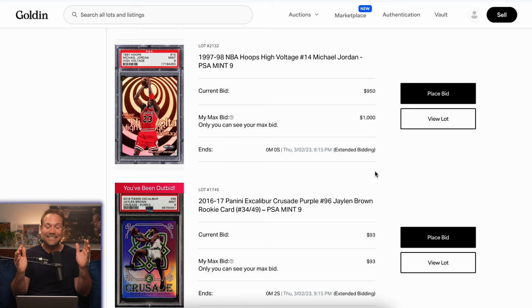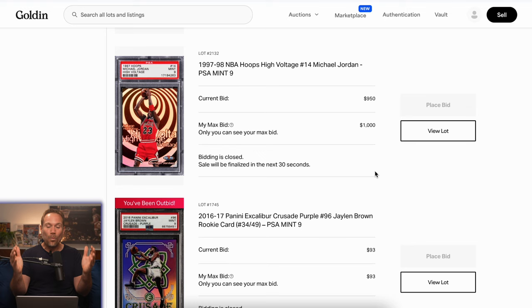Did I get it? Bidding is closed. I won the item. That is a huge get, guys. This card has been selling consistently for $1,200 all the way on up to over $1,800, a bunch of sales of that card in PSA 9 for $1,400 to $1,500. I just scooped that card up for a really nice price, $950 plus the buyer's premium, but that's going to put the total of the card well under $1,200, which is the lowest it has sold for recently in that neighborhood. So I'm super excited about scooping up that card.